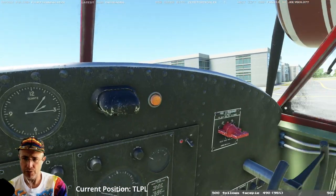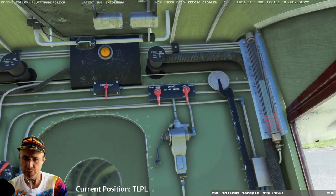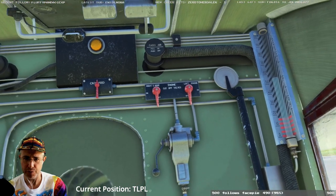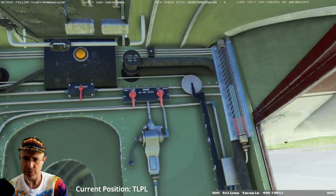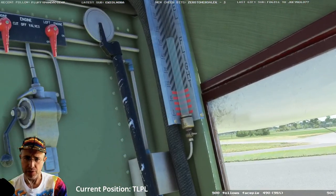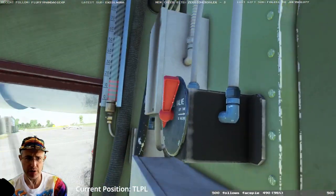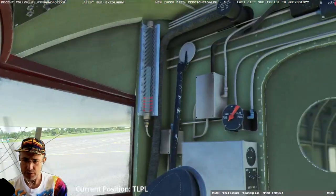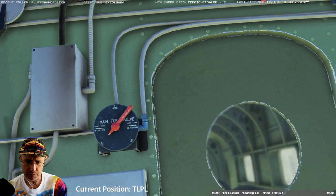The weird thing was that you had to look behind you. It took me ages to find out that it was behind me, the fuel cutoff valve. So it's behind you. It has this cross feed here. I guess they have a whole fuel system modeled. And there's the fuel level. We're about 50% full on the port side, and about 50% fuel on the starboard side as well. And what is this thing? This is the main fuel valve. We're going to put that to both probably.